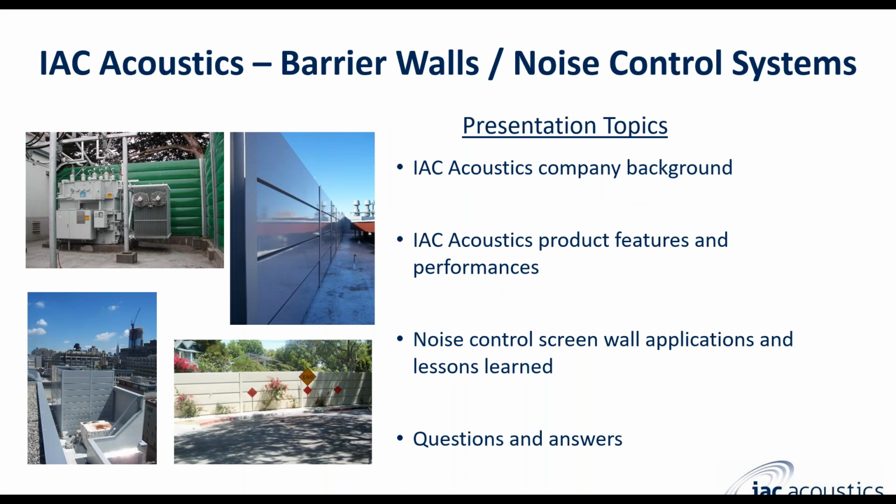Today, we're going to talk about a few things related to barrier walls and noise control systems. We're going to give a brief rundown of IAC Acoustics, our company, and our background. We'll talk about some product features and performances, some noise control screen wall applications and lessons learned.